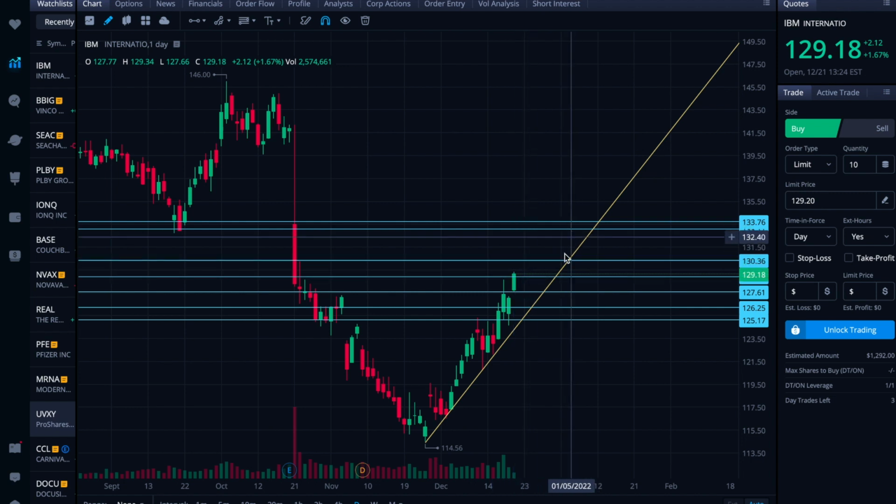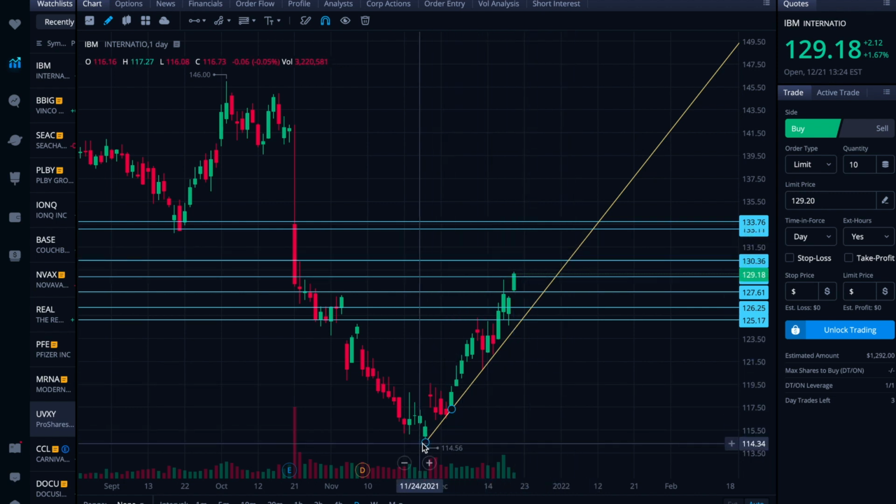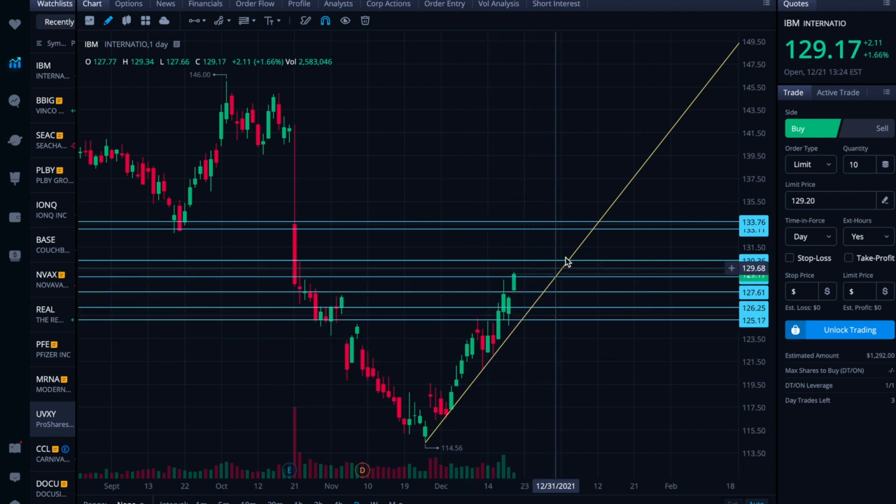Now, if it is able to continue the rally, there's a couple of things I'd look at. One, is it able to continue this really steep uptrend support? And it could even do that with some pulling back, obviously, right? And then if it's able to hold that, I look for this 130.36 to flip, and then it looks like it has some decent run room there to 133. So that's what I'd look for to the upside.